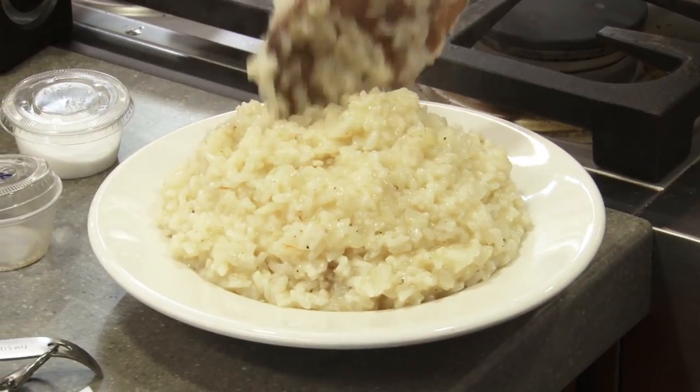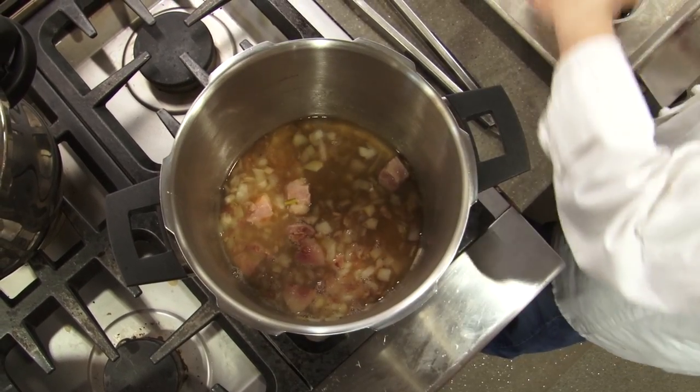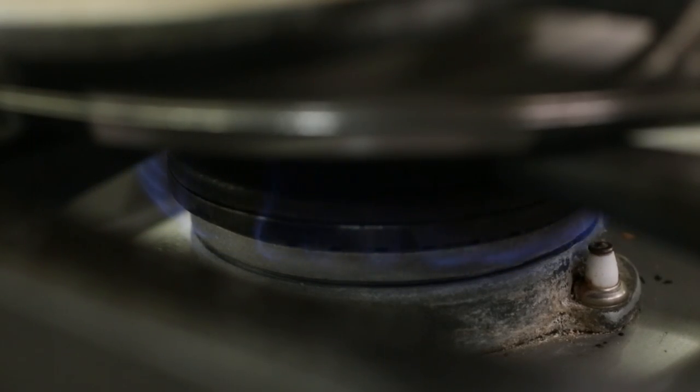And because the pot stays closed, cooking requires much less liquid than usual, and flavors concentrate. And as a bonus, this method also uses less energy. Once pressure is reached, you cook with the heat turned down as low as possible, and cooking times are short.